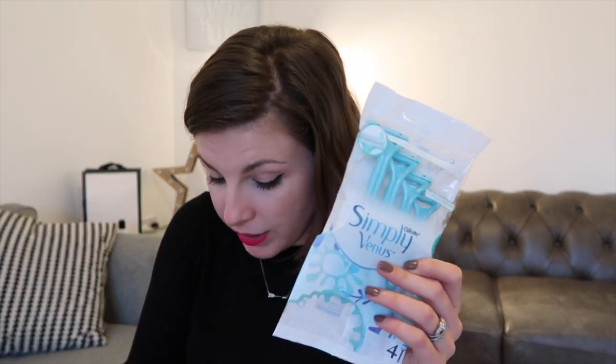Some razors, not that you guys are interested, but these are my favourite razors, the Venus ones. They're super cheap, about £2.50 a pack. What else do I have down here? Some really basic essential stuff that I wanted to replace.